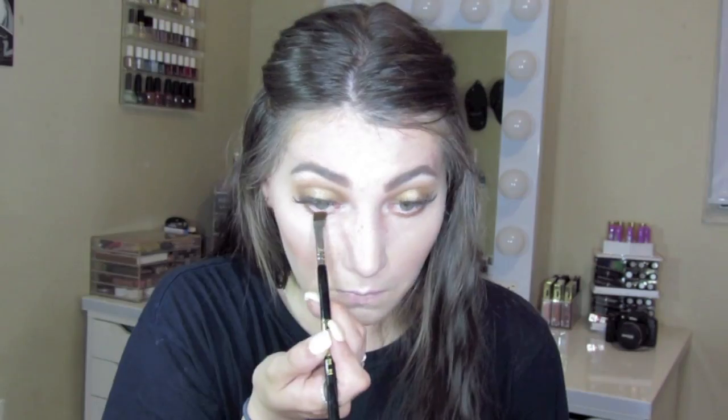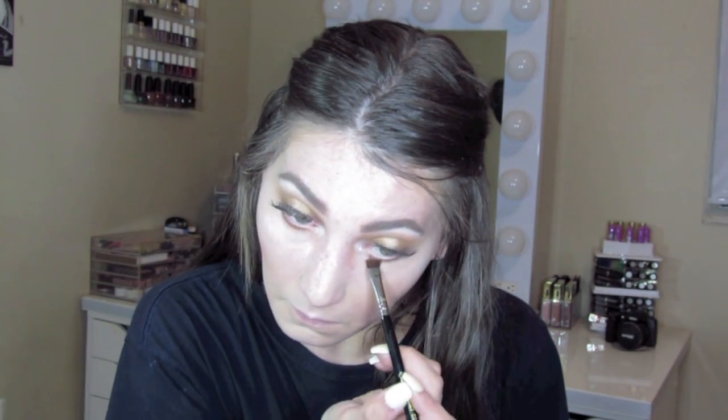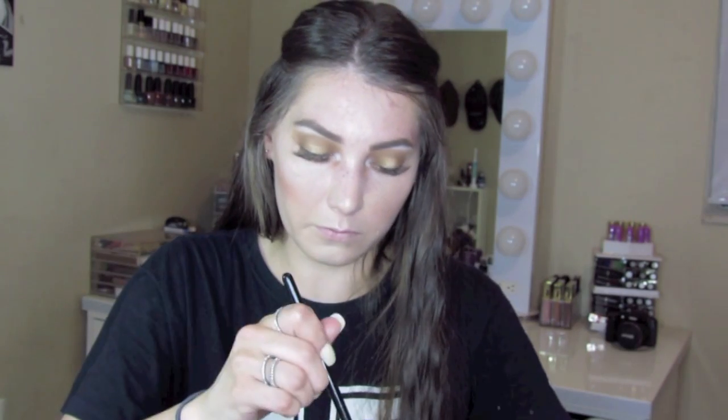And then I'm going to take a flat definer brush and try to use that dark brown eyeshadow again and put it on my... Maybe I will take this shade, the second one that I went in with, the more cool tone brown shade, just to blend it out a little.